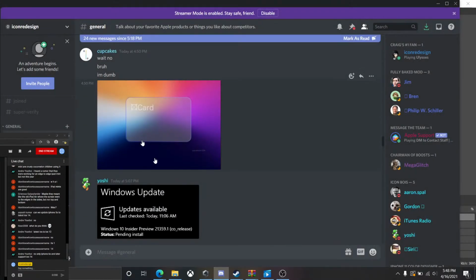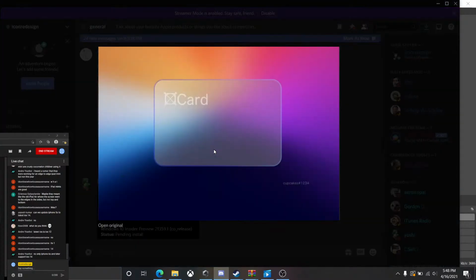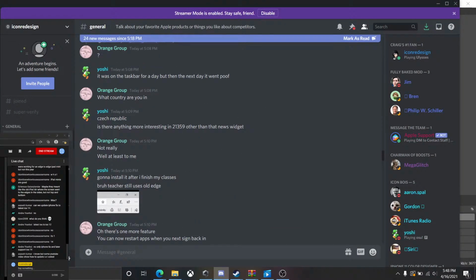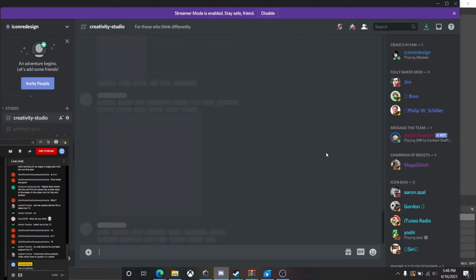His name is Cupcakes. First of all, that is a very translucent Apple Card. Oh wait, no, it's not an Apple Card. It's an icon card. I missed that completely. So it's an icon card. I hope that I have the only one in existence, so I don't have to borrow money from anyone.